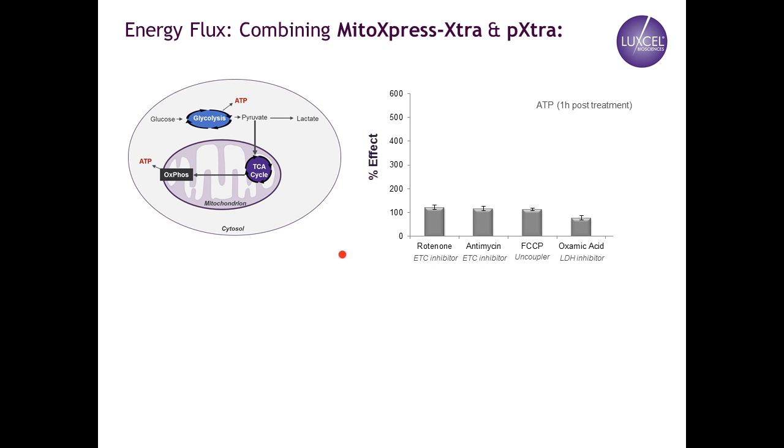And I suppose to emphasize that point, or to underscore the value of these dual measurements, if you take cells that are exposed to a panel of electron transport chain modulators, these are the same ones we've seen earlier in the presentation. Rotenone inhibits complex 1, antimycin inhibits complex 3, and FCCP is an uncoupler. Despite the fact that we know these are potent mitochondrial poisons, if you look at cellular ATP in the vast majority of cell lines, 1 hour post-treatment and up to much further post-treatment, you see little, if any, change in ATP. So here we're seeing no change in ATP post 1 hour. That's despite the fact that we know these compounds considerably affect oxygen consumption.